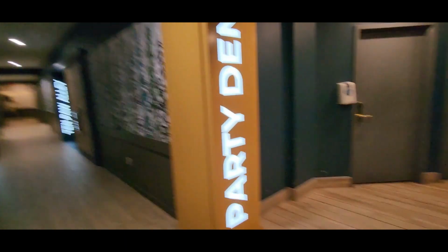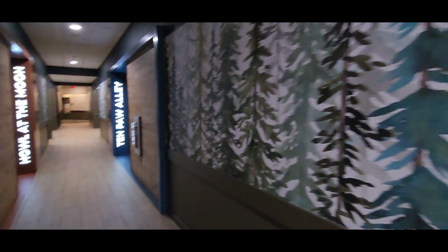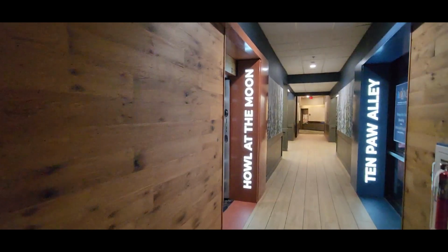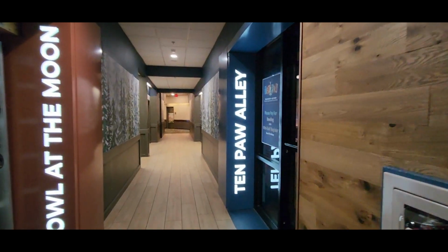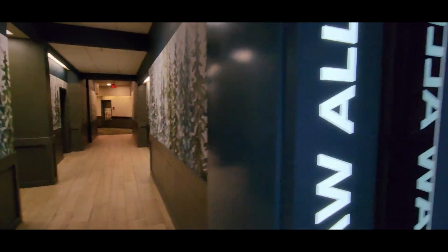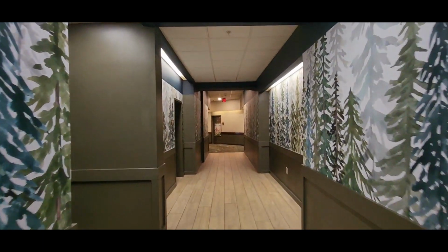So here's a party den. A lot of doors. I'm sure you get to have a party. This is called Howl at the Moon. I think this is a black light miniature golf. Tin Pan Alley, which is bowling, which is the small round balls. Nothing's changed. The hallway has changed, but these things have not.